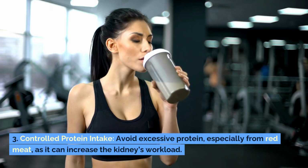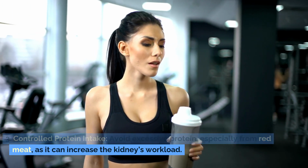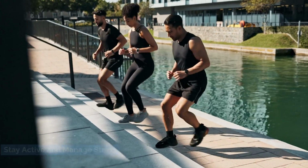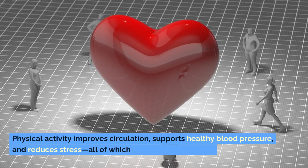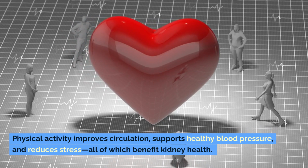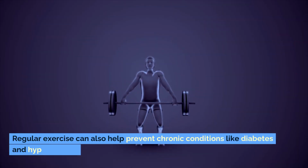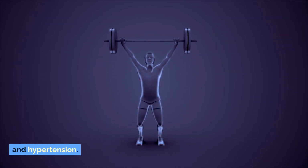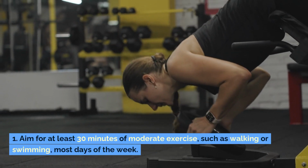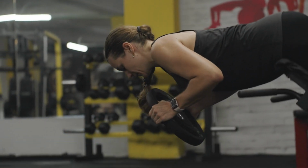Controlled protein intake. Avoid excessive protein, especially from red meat, as it can increase the kidney's workload. Stay active and manage stress. Physical activity improves circulation, supports healthy blood pressure, and reduces stress, all of which benefit kidney health. Regular exercise can also help prevent chronic conditions like diabetes and hypertension. Aim for at least 30 minutes of moderate exercise, such as walking or swimming, most days of the week.